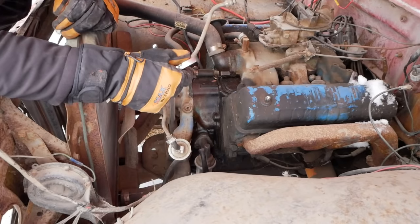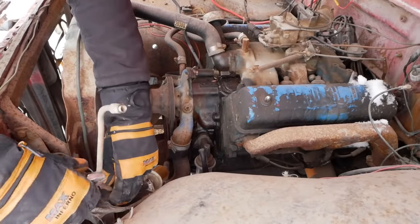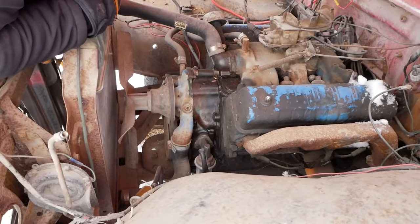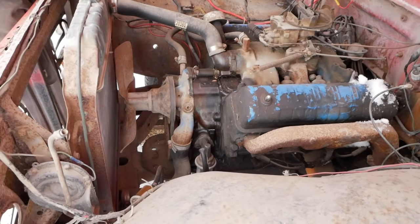It moved a little bit, and it looks like straight rust water, and then it ran dry again, so I think there was just some crap in the lines. Crank her again, let's see if it's just weird. Okay. Try again. All right, let off.